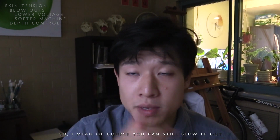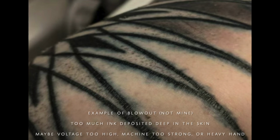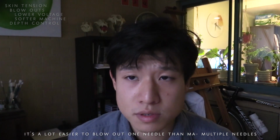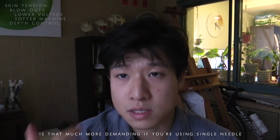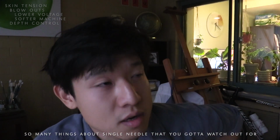So I mean, of course you can still blow it out if you're very heavy-handed, but it's a lot easier to blow out one needle than multiple needles. So your depth control, your hand control is that much more demanding if you're using single needle. Okay, next thing about single needle. So many things about single needle that you gotta watch out for.